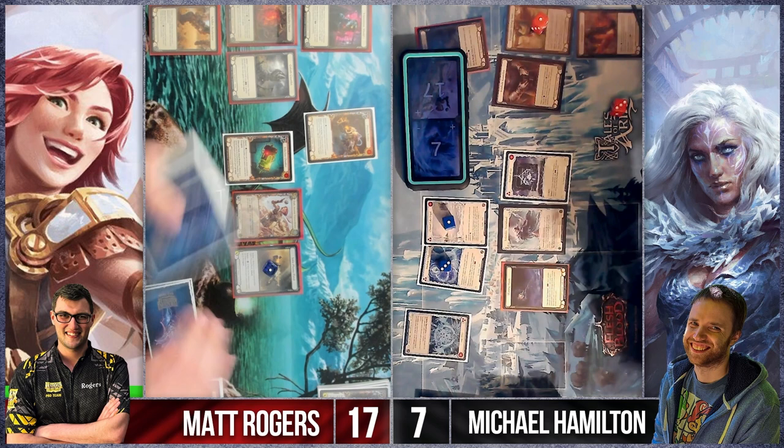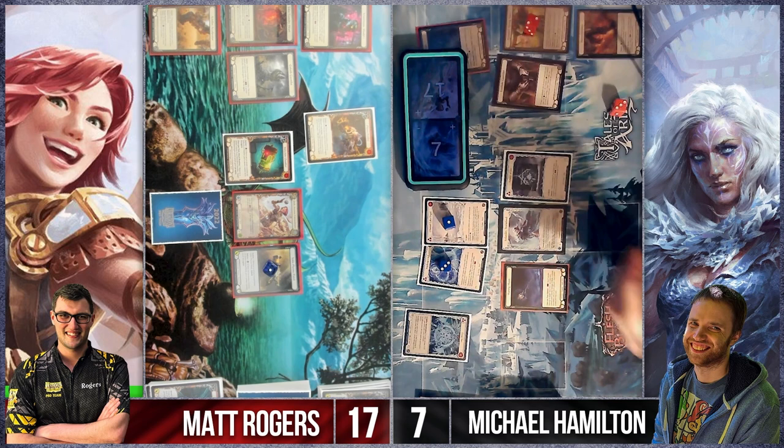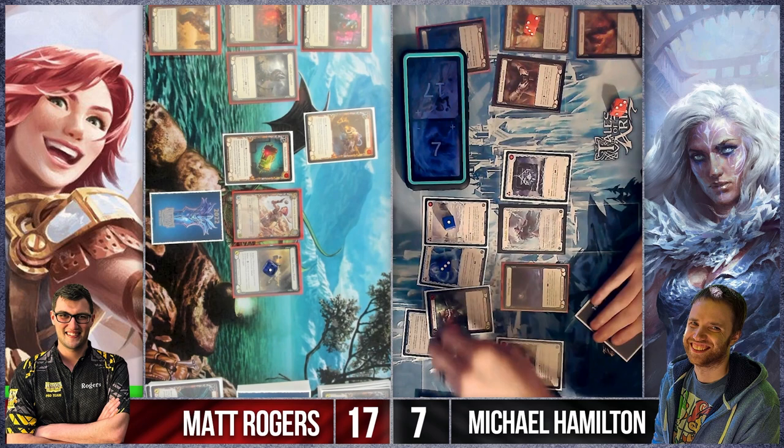Boost gives these cards go again, and that's it. Michael Hamilton is timing these cards so well to say, all right, before that resolves, suck on this, and that's the end of your turn. So eat all those cards you just had in your hand, and you're going to get a Frostbite, and things are going to suck for you. That is terrible for Rogers, having to draw up with 2 cards already in his hand.